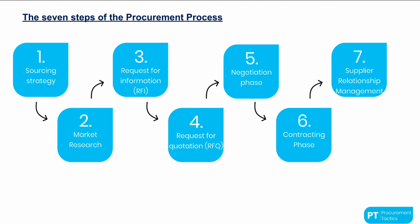It's not just about finding suppliers and getting good prices. Market research also helps you to manage risks. You can identify potential issues like supply chain disruptions, quality problems, or compliance challenges, and you can come up with plans to tackle them head on.